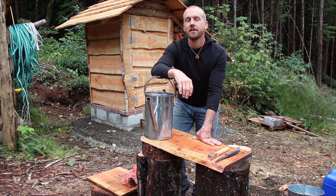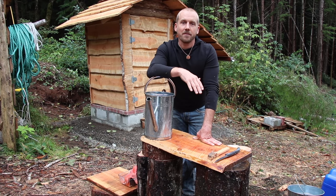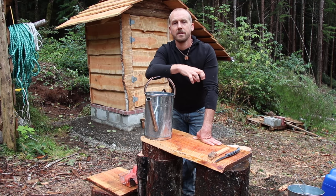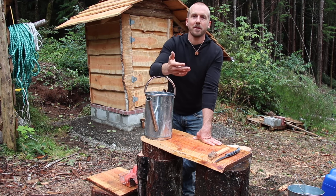So I'm gonna try a little 50-50. I'm gonna save some for prawning and crabbing so I no longer have to buy bait from the store, and also compost it so that my compost is the healthiest and richest, nutrient-dense, black, biodynamic organic compost there ever was to grow more fruit and veg coming up.